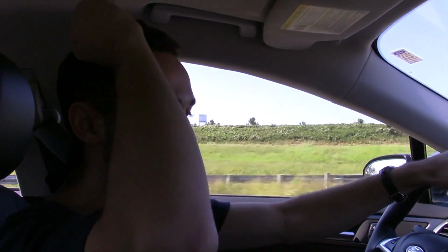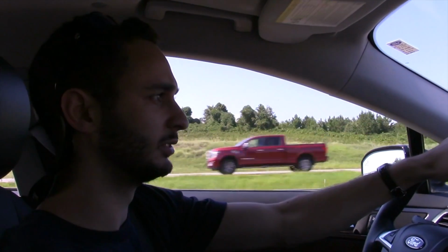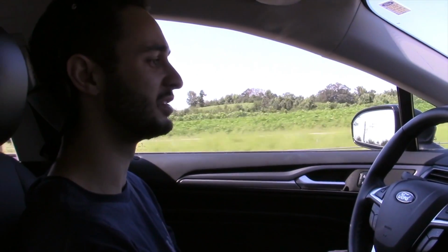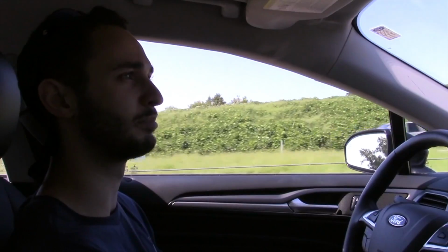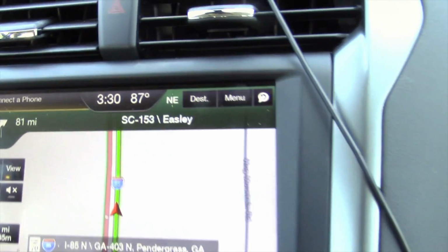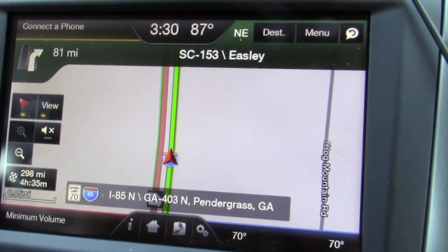So we are today, I'll take my shades off because it's getting a little dark out here, in the 2015 Ford Fusion Hybrid Energi. If you can hear that, that is the gas engine doing the absolute most. We have another 298 miles ahead of us, so we've got a little ride to go on, and we've got the Ford Sync 2 navigation system working well for us. She's kind of obnoxious, but it's getting the job done.